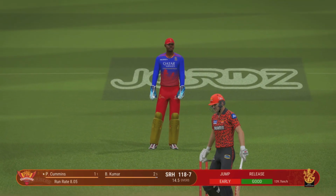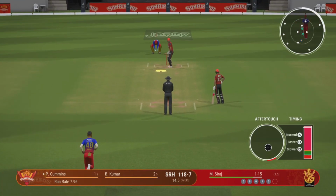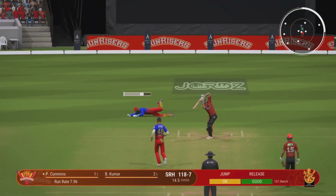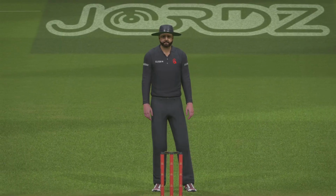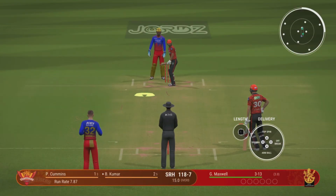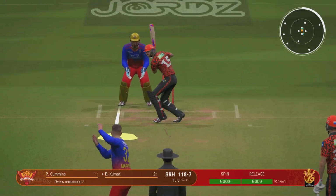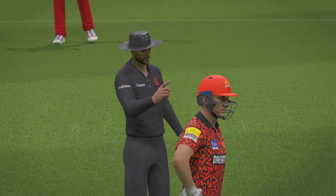No, no, no. Terrible shot. Edged it. Everyone's gone up. Maxwell from the Shivyal Yadav end. Edged. The World Challengers with a massive shot.